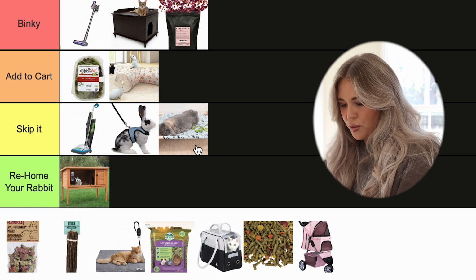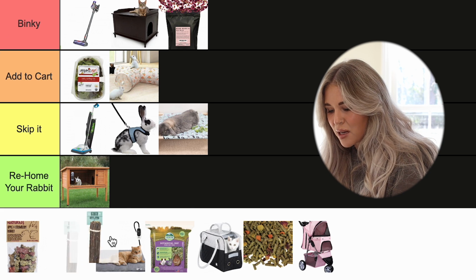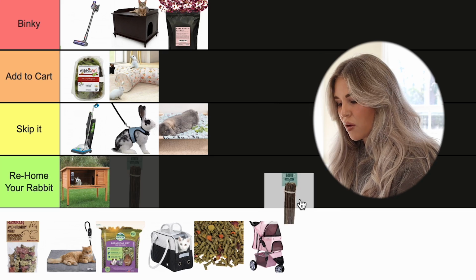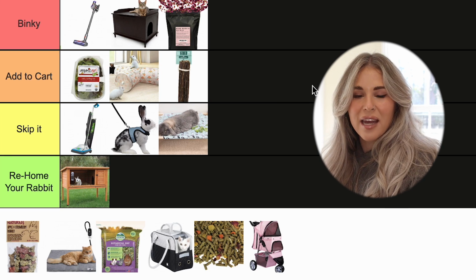Let's do apple sticks. I am so behind on these. I think it's because when Cinnabun was a baby, she didn't like apple sticks, but recently, we've had a resurgence in these. So I'm gonna put this in add to cart. They're not her favorite toy again, but I think Cinnabun recently, now that she's almost 3, she has realized that when she's done chewing on one of those Oxbow lollipop toys, there's another treat at the end, which is the apple stick. They're just sticks coated with apple.